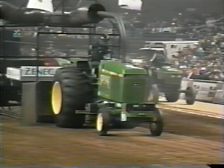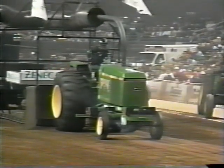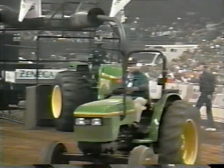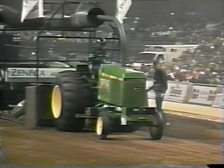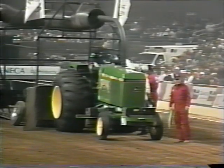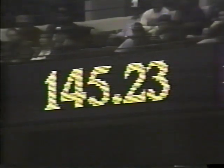Oh, ouch, and he quickly shuts her off, folks, right there. Man, oh man, that's tough luck here tonight. Well, Louisville, he comes all the way from Homeworth, Ohio. He wanted to make a good showing here tonight. Left the starting line good, things went sour on that 4250. Let's give him a nice round of applause. Randy, we're sorry about that, buddy boy. Randy Campbell from Homeworth, Ohio. 145.23 for Randy Campbell and the Soup Line Express.